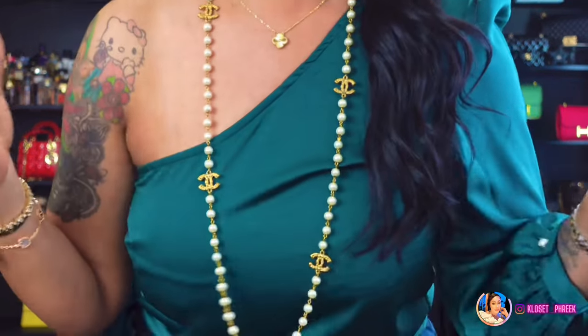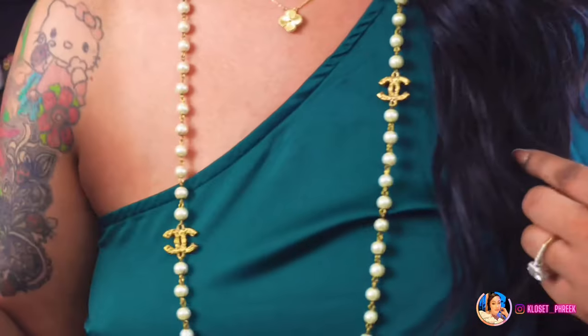I mean, I'm a pearl girl. I love pearls. So of course, I wanted to get this one. And like I said, this is the version that I have. And if you are interested, Amazon has an inspired version.